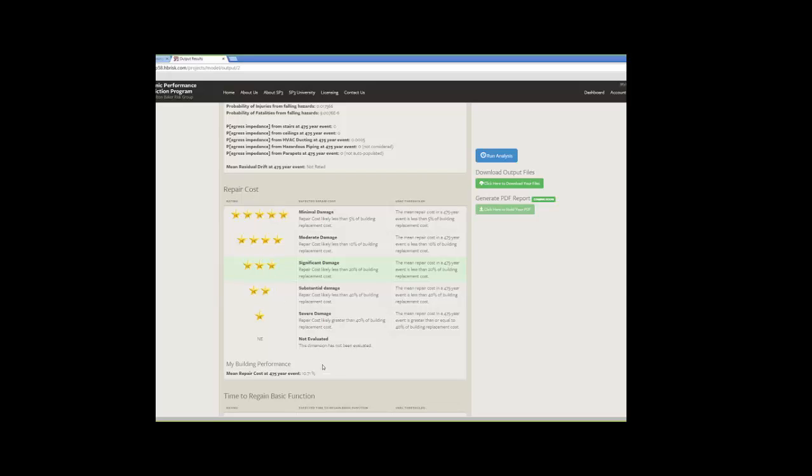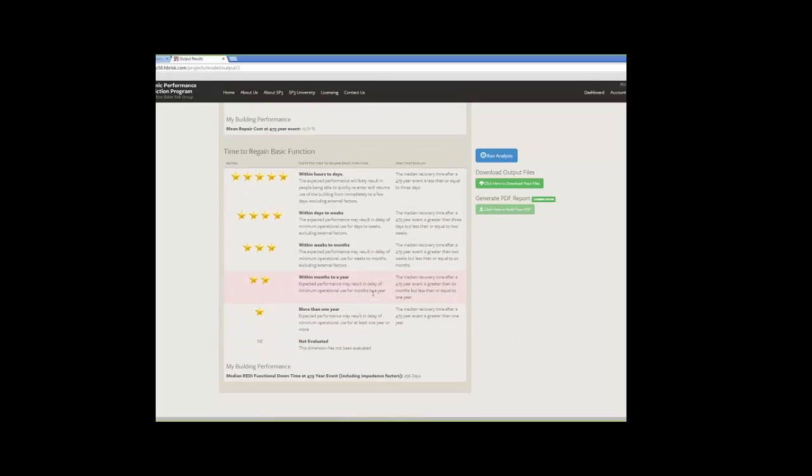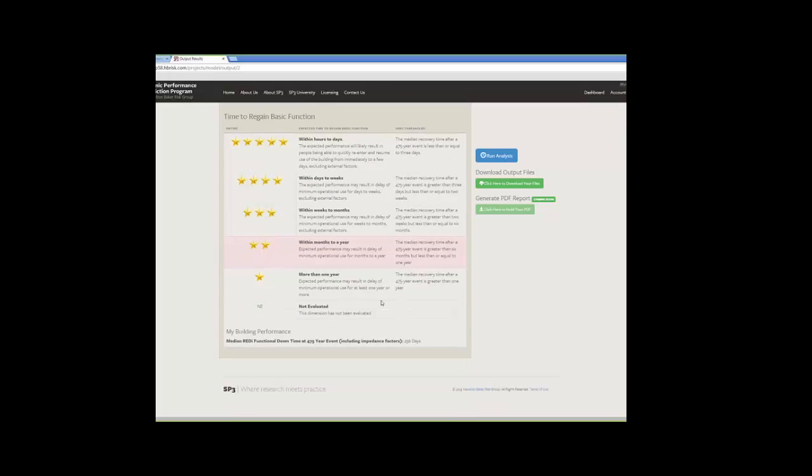Repair cost, again, 3-star. Repair cost is 11% in this case. Time to regain basic function. Let's see, it has selected 2 there, but shows 3 up here. Odd. Okay, well, I will talk to my programmer about that. Looks like a little bug. So this is an older model, so it may not have been updated. But anyways, gives you explanation of time to regain basic function, how long it takes with impeding factors, and so on.